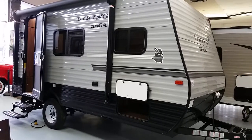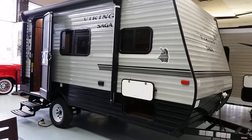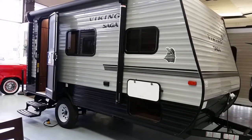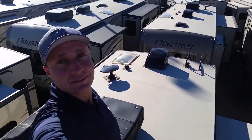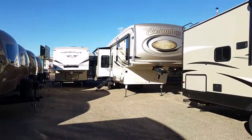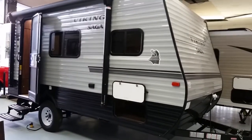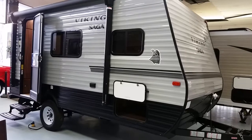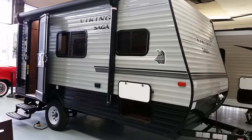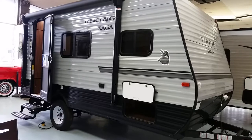This is the 2019 Forest River Viking Saga 16FB. And this is the best value camper that has a real toilet, real shower, the three tanks, AC, water heater, furnace, everything you need for camping comfortably for the best value.